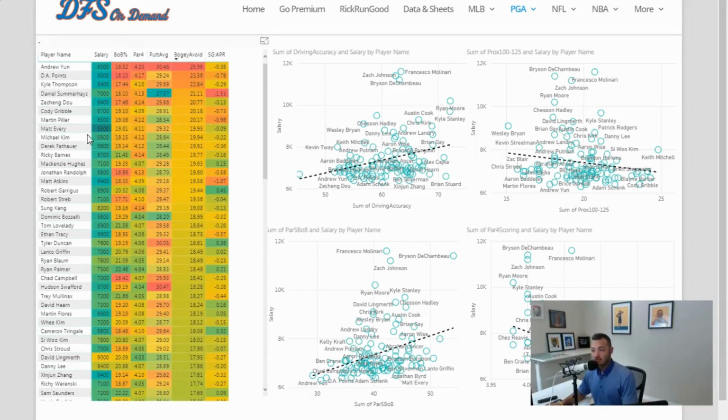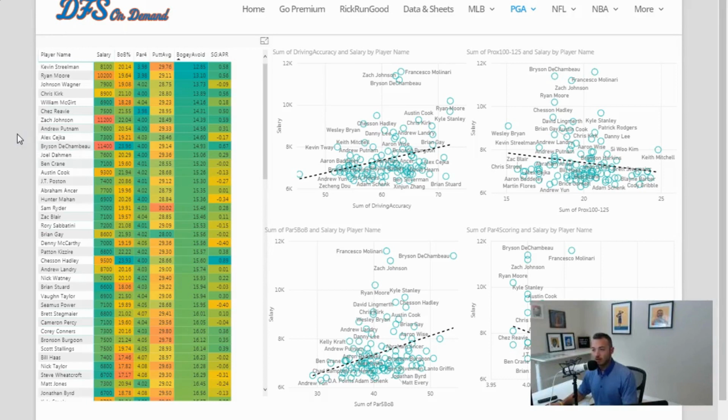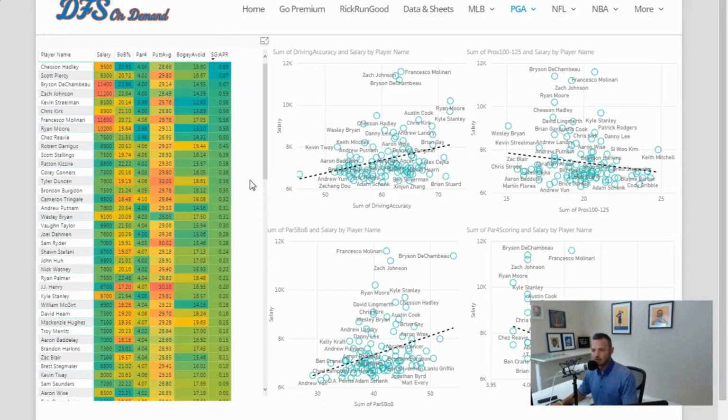Bogey avoidance, you want this number to be low. So here we go. Again, a lot of similar names, right? Here's Dahmen, DeChambeau, Zach Johnson, etc. You guys can read, but a lot of the similar names here. And the strokes gained approach, we see this one almost every week.